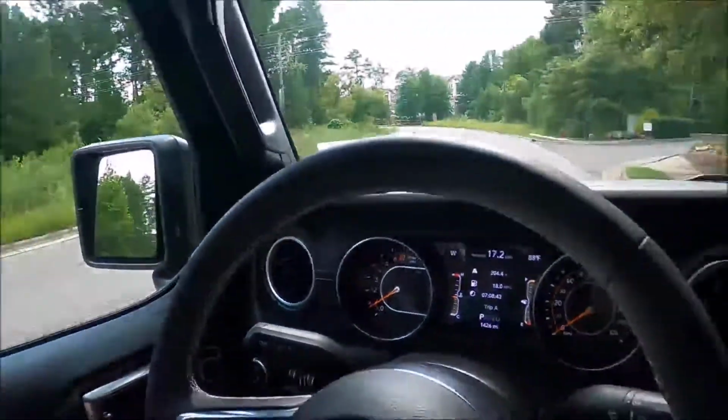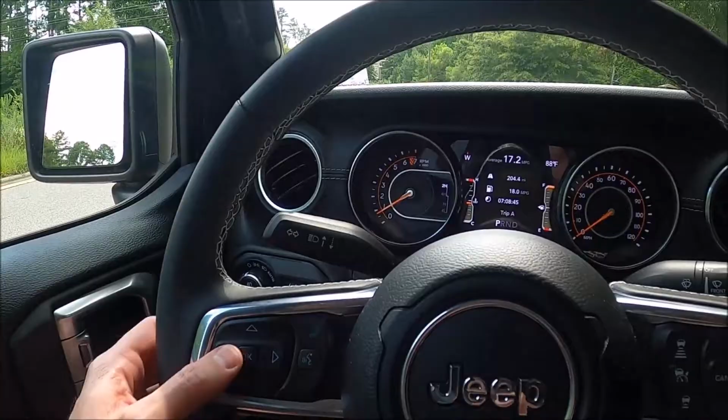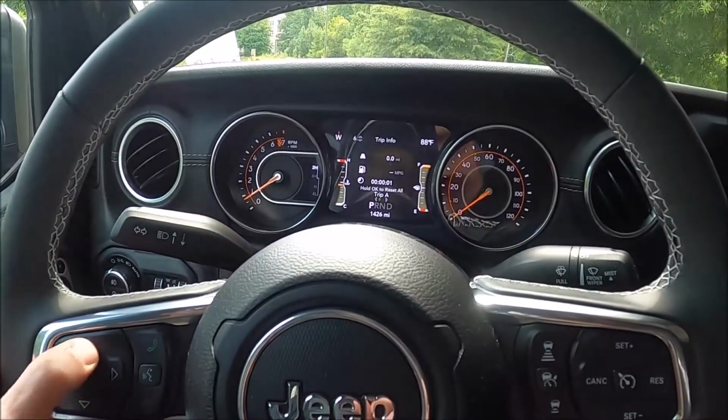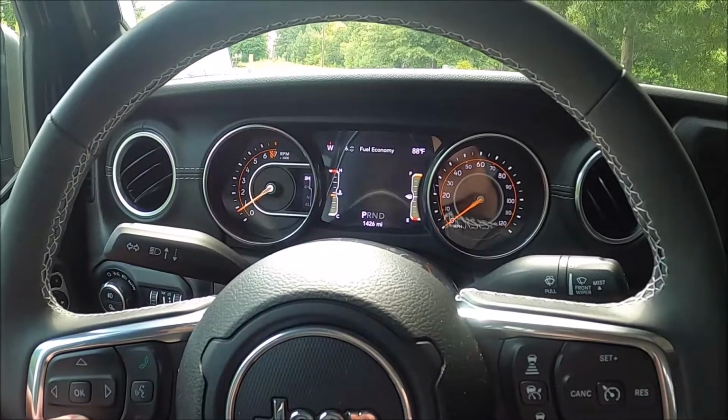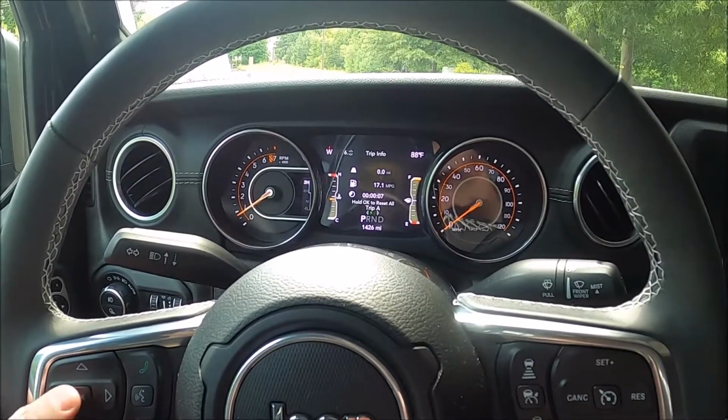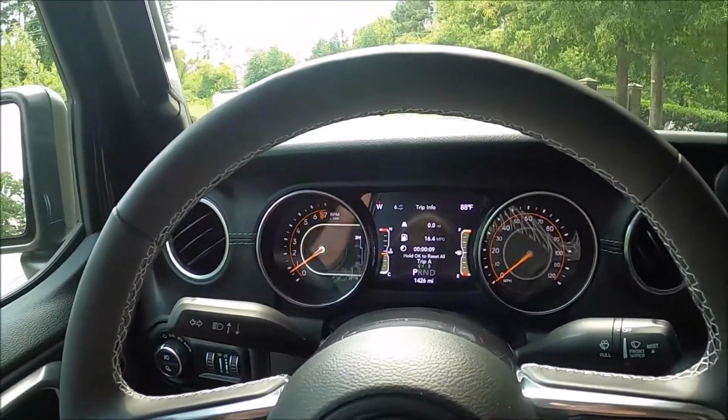I just filled up with gas. I'm leaving the gas station. Going to reset my trip odometer. There we go, we got 0 miles. So we're going to go out on our gas mileage loop. I'm going to set the cruise at 75, and we'll see how everything compares versus the stock tires. So stay tuned.